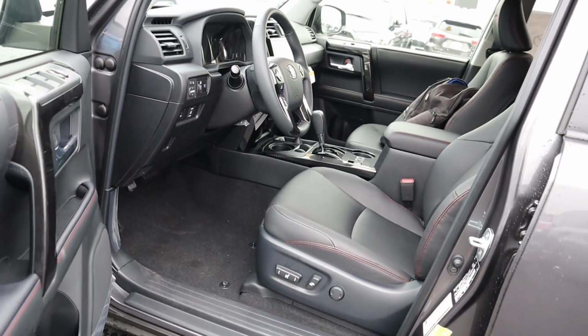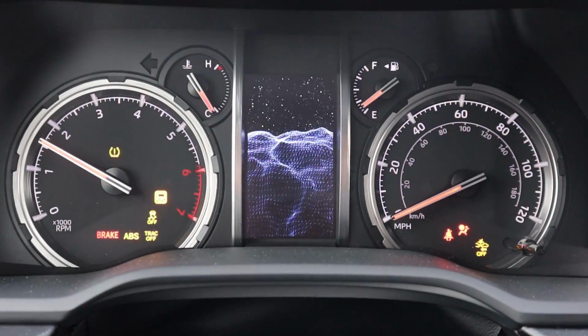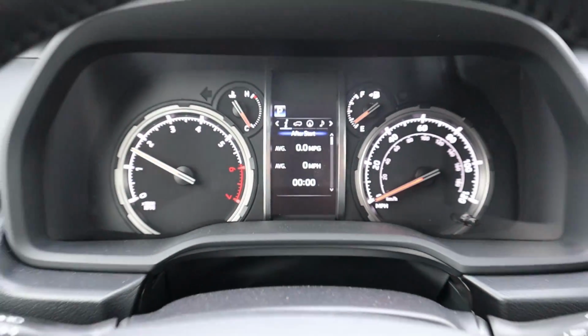And here's one more look at the front. Now start up the Venture, put your foot on the brake, push the push start, and then everything will come to life. Gauges will do a little bit of a graphic right there, which says 4Runner. I think that's a pretty cool look.